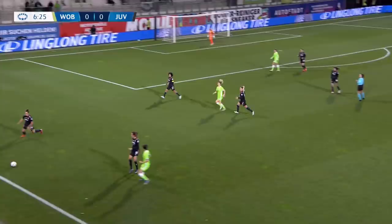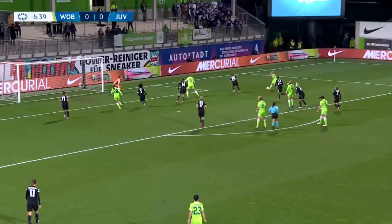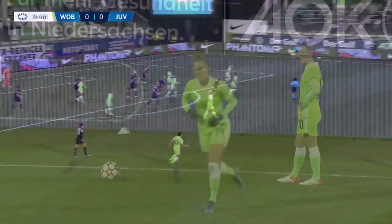There's Hoots, good link-up play with Ladvine. Hoots cross, always the deflection on that. Ladvine arriving, big block. Hendrich. It's Knack plays it back in and skied high by Hurtig on the edge of her own penalty area. Broad leaving it for Svenja Hoots.